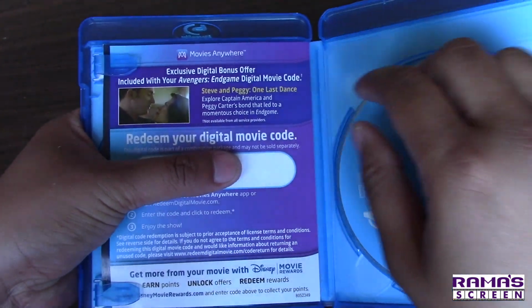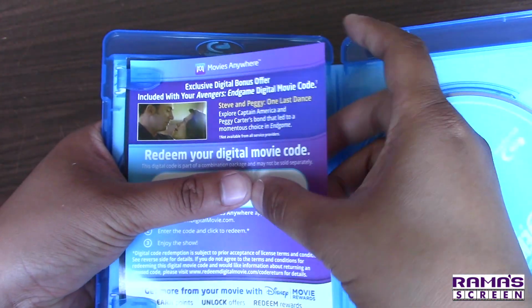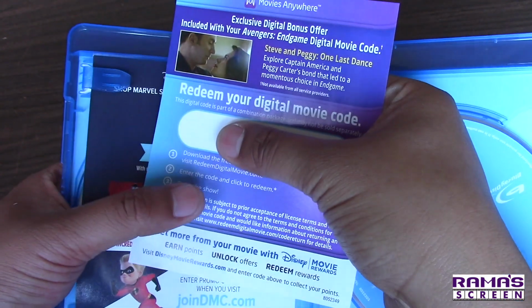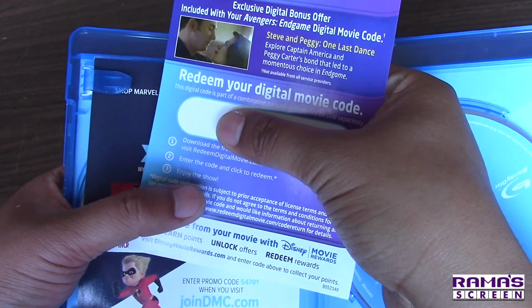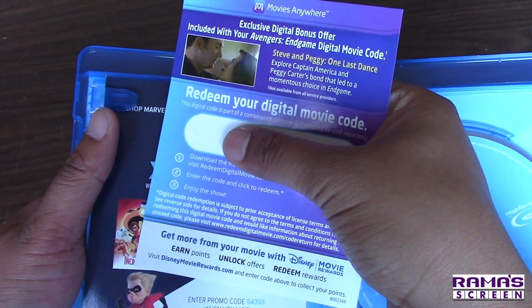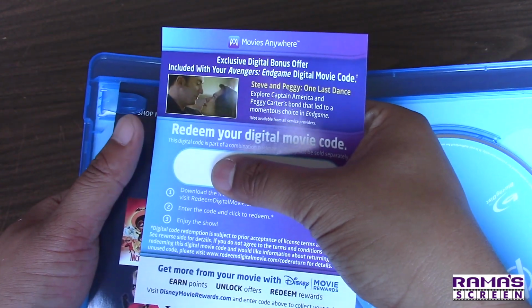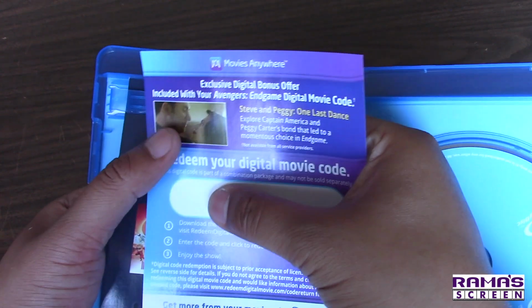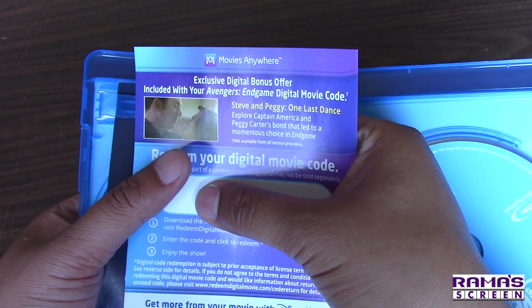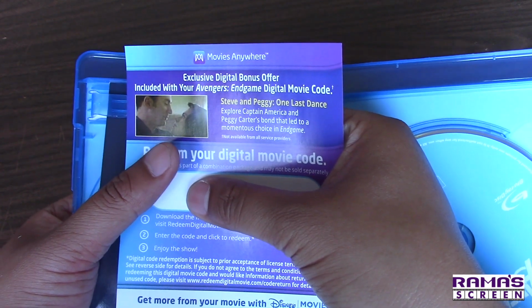Okay, as usual, it comes with the flyer detailing the code, which you can redeem on redeemdigitalmovie.com. Enter the code, click to redeem, and enjoy the movie on multiple platforms thanks to Movies Anywhere. Check it out. Peggy Carter and Steve Rogers. Aw, Steve and Peggy, one last dance.